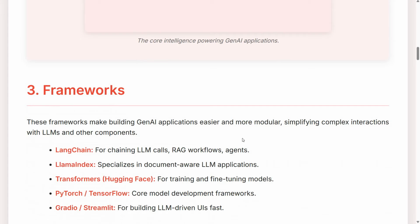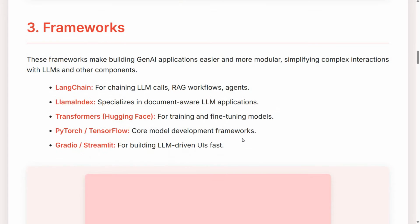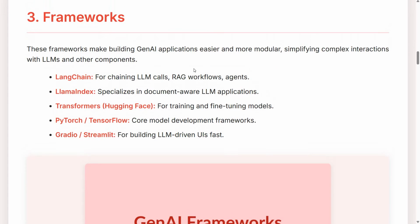You got it. That brings us neatly to frameworks. They're designed specifically to simplify those, often very complex, interactions with the foundational models and all the other bits and pieces. Making it more modular. Exactly, more modular, more approachable. For instance, LangChain is really popular for chaining LLM calls together, building RAG workflows, we'll get to RAG later, and even creating intelligent agents. Okay. Then there's LlamaIndex, which really specializes in helping LLMs work with your own documents, like huge internal knowledge bases. Ah, document aware. Precisely.